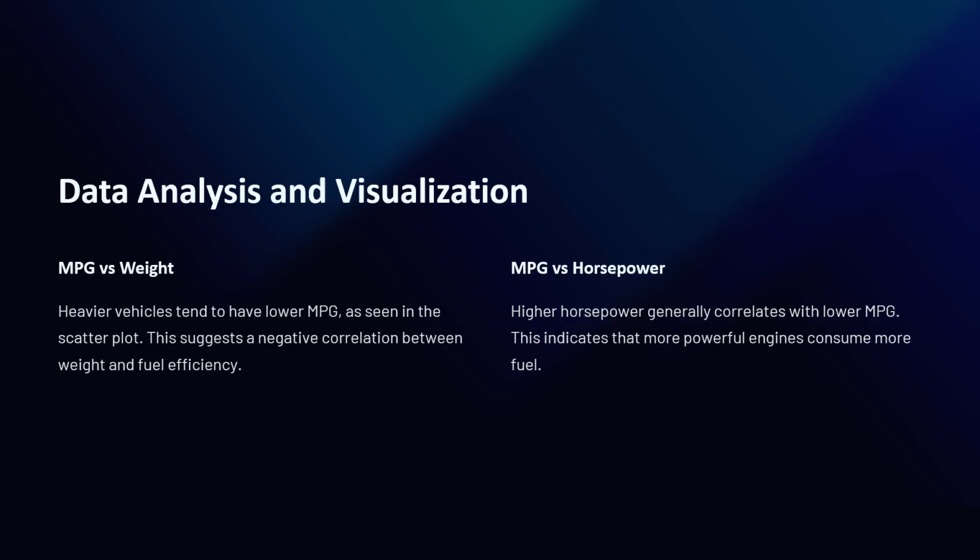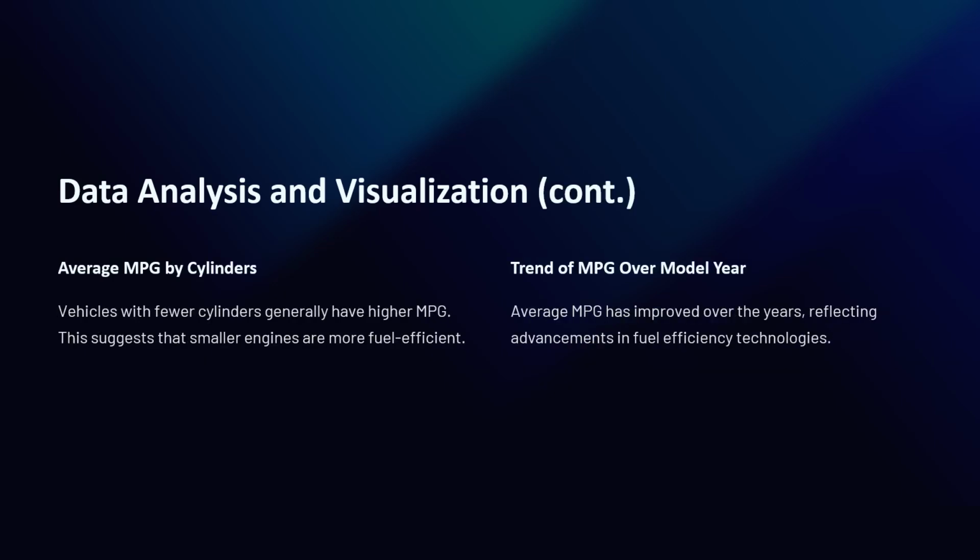Next up, we examined how horsepower impacts MPG. The results aren't too surprising. Vehicles with more powerful engines tend to consume more fuel, which means lower MPG. Again, there's a clear trend here. Here, we're looking at how the number of cylinders affects MPG. Vehicles with fewer cylinders usually have better fuel efficiency. This makes sense because smaller engines tend to use less fuel.